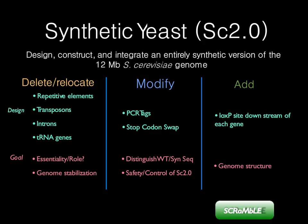But because tRNA genes are the genome damage hotspot, which I'm going to expand in the next few slides, we remove all the tRNA genes from the 16 chromosomes, but we create a 17th chromosome we call the tRNA neochromosome to relocate all the tRNA genes in one chromosome. So the idea of deletion and relocation is to try to study the essential role of these elements in the genome.